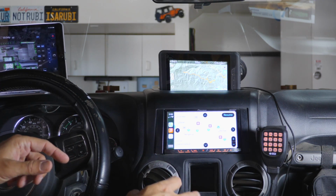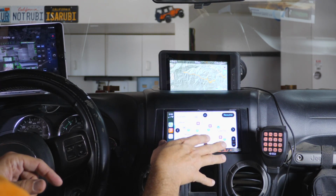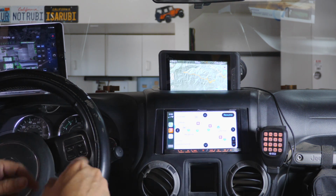I get lost a lot, so I use multiple mapping systems. I've got two right here that are the two that I primarily use, and then I've got a couple on my phone that I also use.